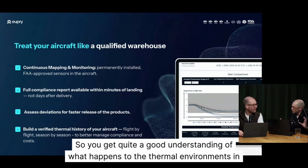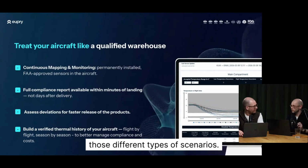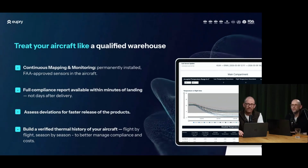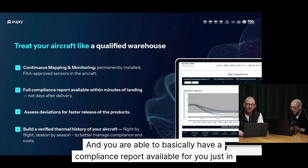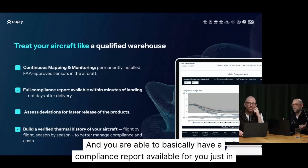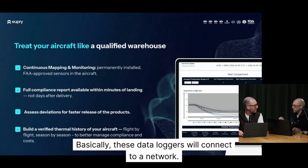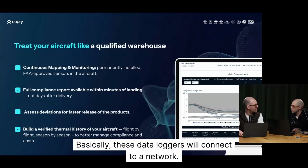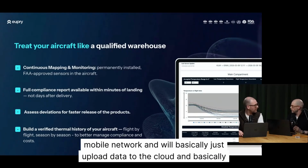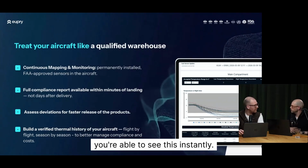So you get quite a good understanding of what happens to the thermal environment in those different types of scenarios. And you are able to have a compliance report available just minutes after landing. These data loggers connect to a mobile network and upload data to the cloud, and you're able to see this instantly.